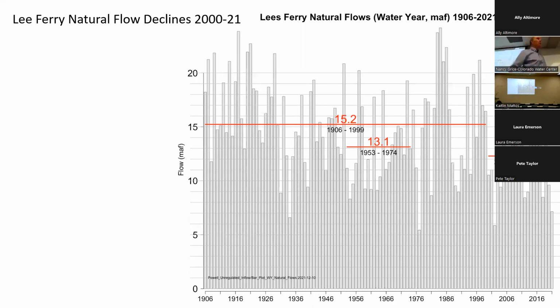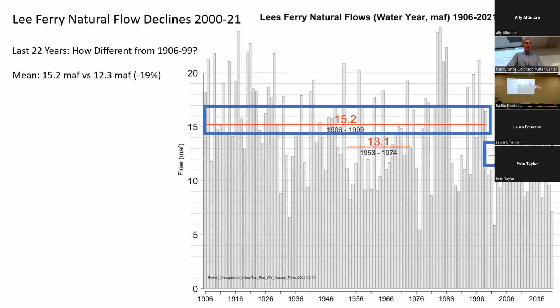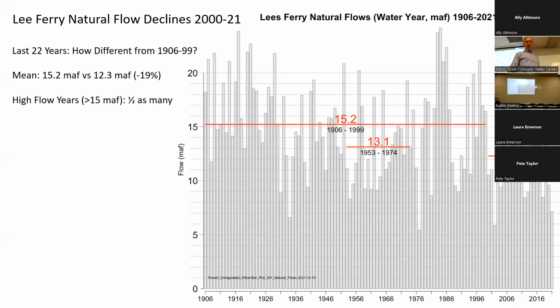I told you they were 20% down, right? Bar chart, one bar per year, flow in millions of acre feet. And how are the last 22 years different from the 20th century? The natural flows go back to 1906. So the mean for the 20th century, 15.2 million acre feet. You can see it there in red. And the mean since the year 2000, 12.3, that's the 19% decline. I spoke about that earlier.